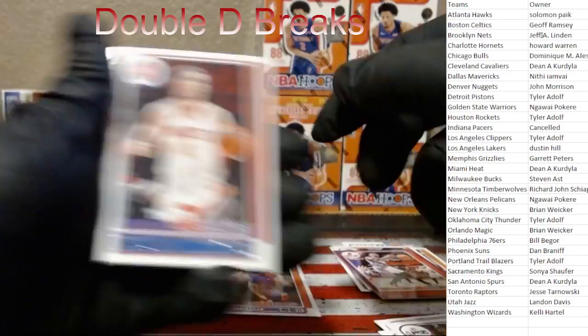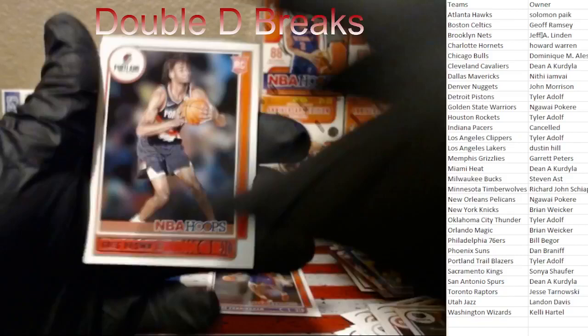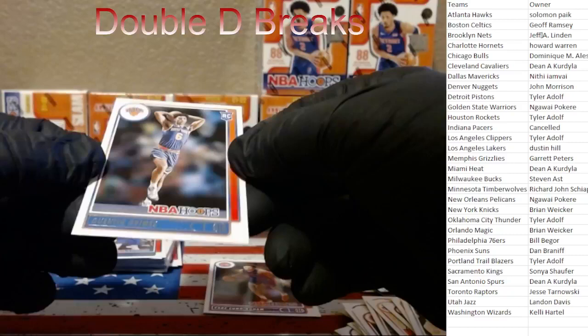Guess you'll take that one too. Kelly, Irving, Hero, Covington, Herder, Adams, Maxey second year, Greg Brown, Darius Garland, Christian Wood, Russell, Caldwell Pope, Crowder, Walker, Tatum, lights, camera, action. And behind that, we got a Quentin Grimes.